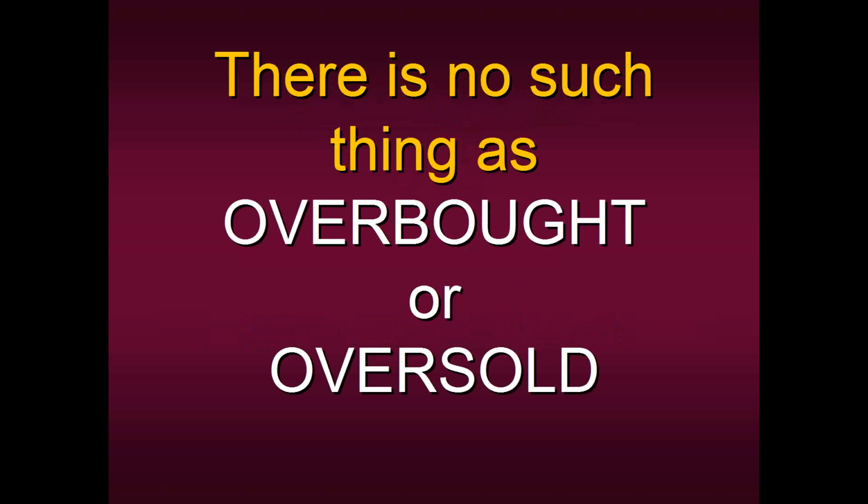So many of us, myself included, believe that, well, it's gone too high, too high too soon. It's got to be sold. It's way overbought. Or conversely, it's fallen out of bed. We've never been this low before. You've got to buy it here. There's no way it can go any lower.